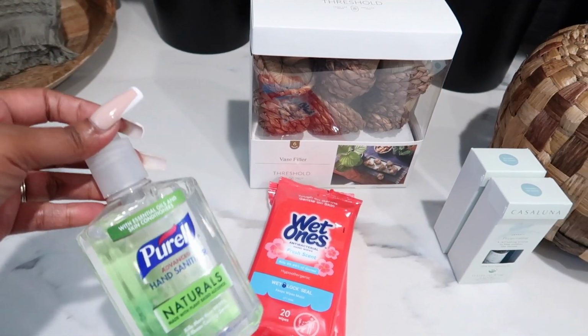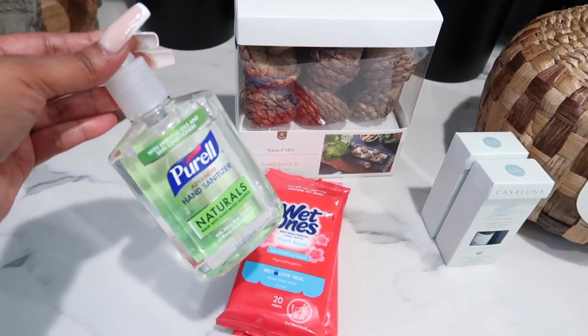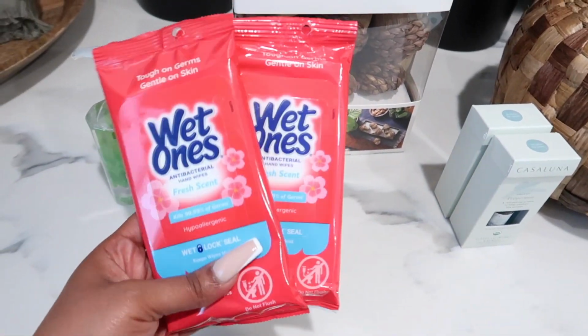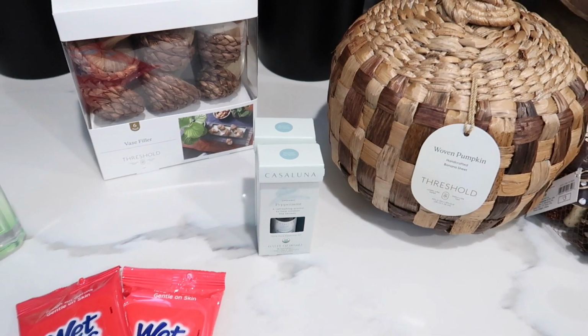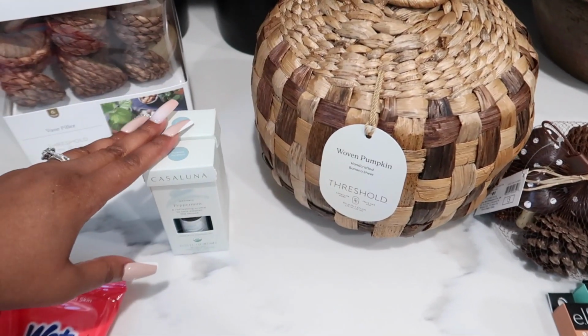I am gonna go back to Hobby Lobby for those ornaments, so I'm just waiting to see if they have the other ones. Anyways, I got two of these. I left one in the car because that's what I got them for. I got two things of wet ones, these vase fillers that I showed you guys. I got two things of the peppermint Casa Luna essential oil. That is my favorite essential oil, absolute all-time favorite, you guys. It smells so good. If you haven't tried this, definitely try it.